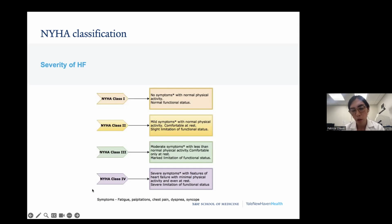So if you ask a patient to report this, it's going to be very clear when they have no symptoms compared to when they have severe symptoms. But there's a little bit of uncertainty when they can describe mild symptoms versus moderate symptoms. And we also have to take into account what the provider is going to consider something as normal or abnormal.